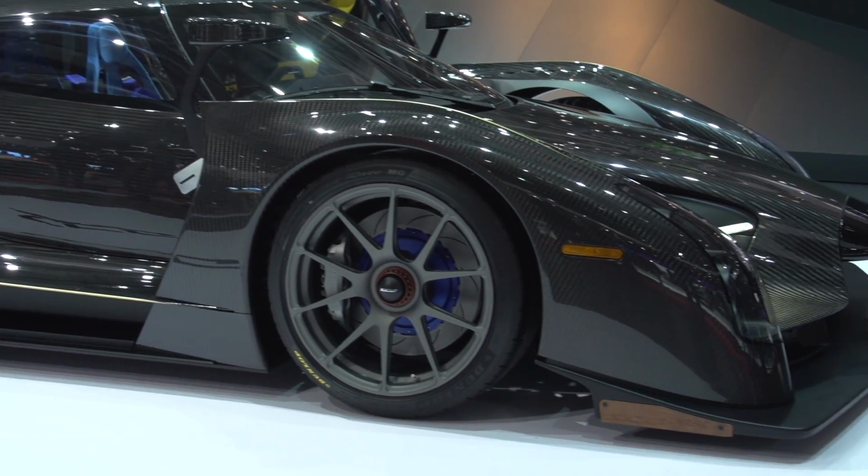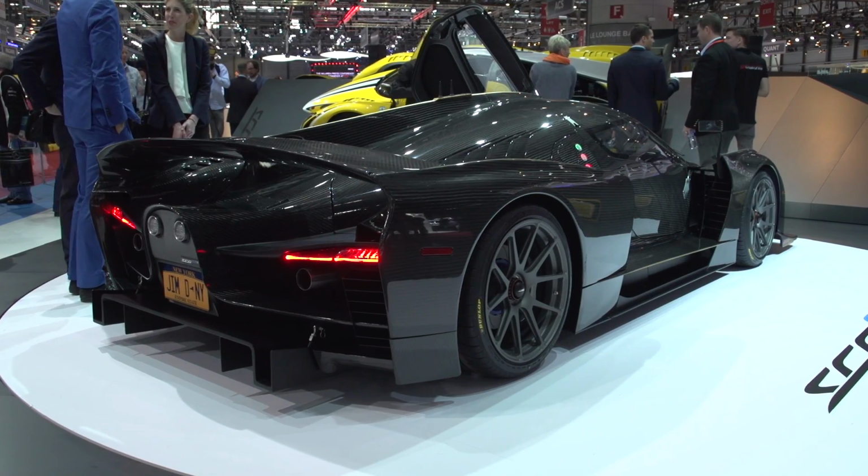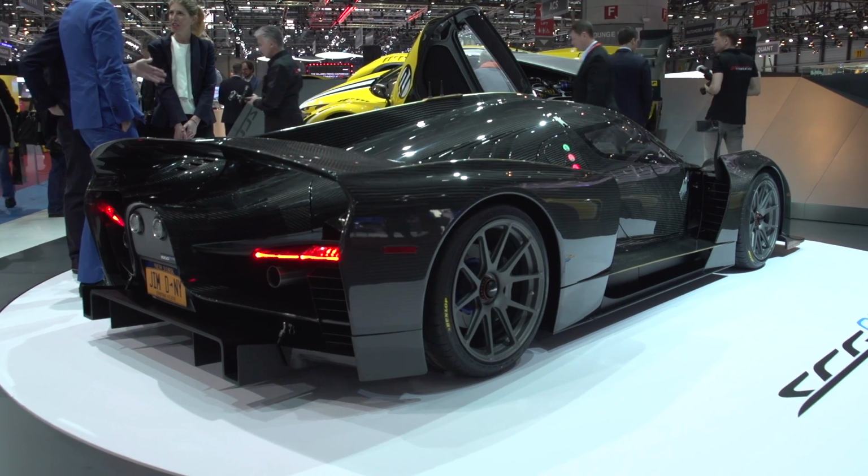If you think the Glickenhaus SCG 003 has come out of nowhere, remember that American financier and former film director James Glickenhaus has a huge collection of valuable cars and commissioned the P4/5 from Pininfarina, so he has form.